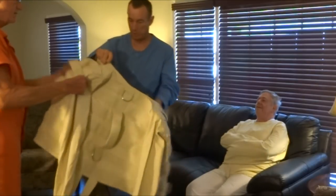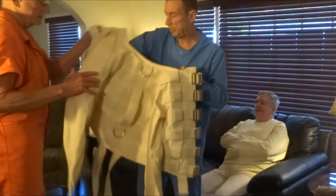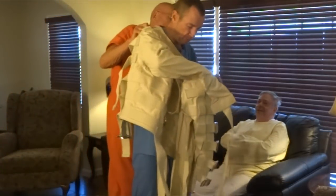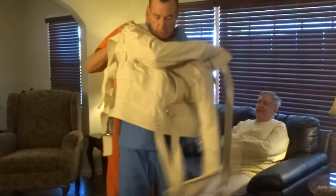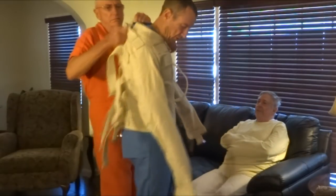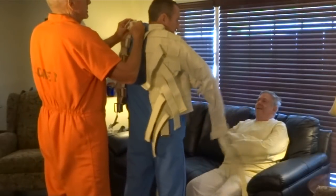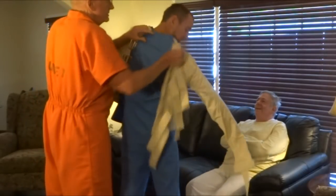All right, so he's gonna put this on me, like to see how it works. So normally we put him in it, but this one happens to fit me rather, kind of. So, put the camera there. Should I grab my sleeve when I do this? Right, there we go.